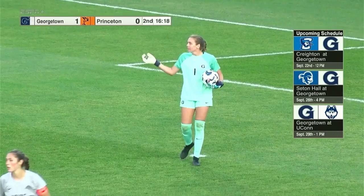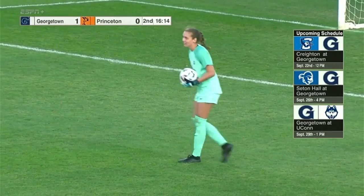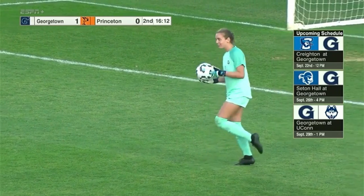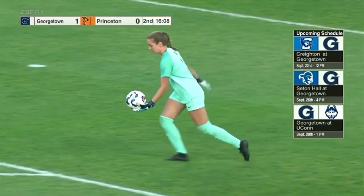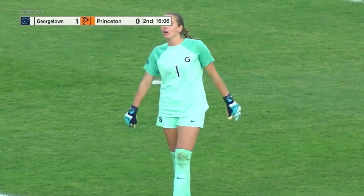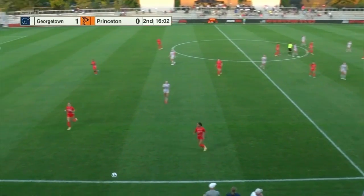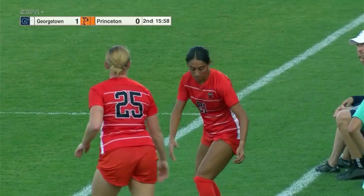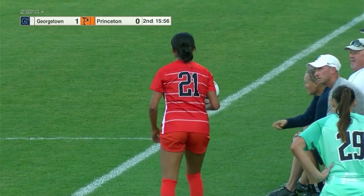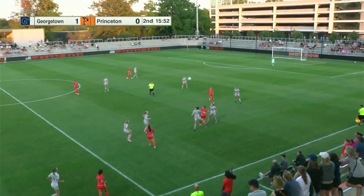Here's what Georgetown has coming up. Start a Big East play on Sunday. They've got Creighton, then Seton Hall, Dave Nolan's alma mater, and then on the road at UConn. So a return to DC at least to start Big East play for Dave Nolan's side that's been on the road a bunch lately. South Carolina and Jersey this week alone.